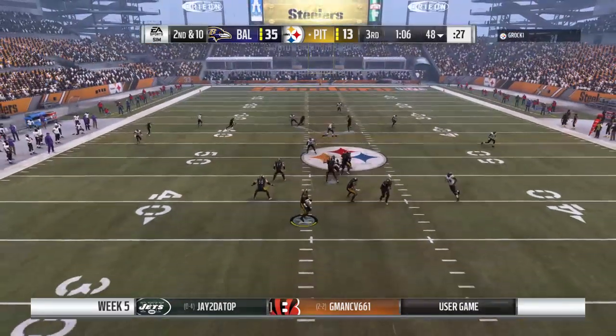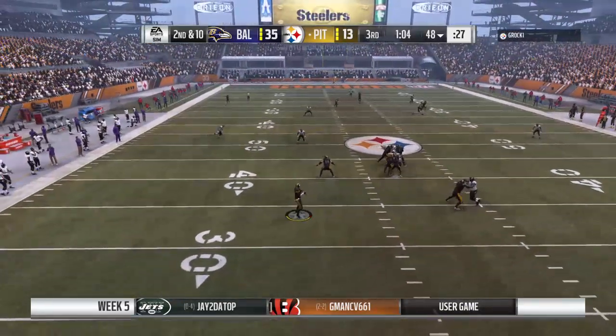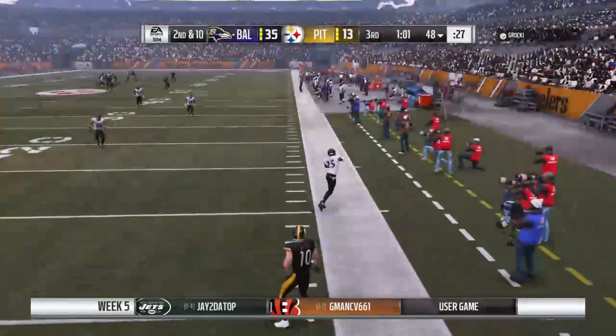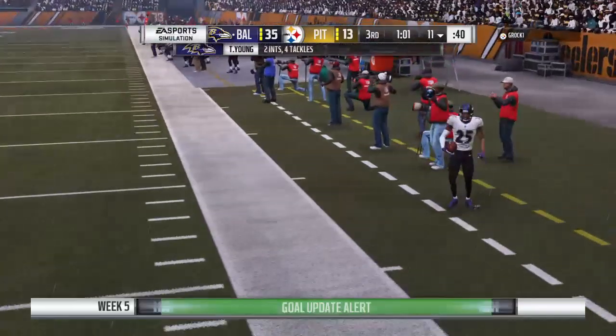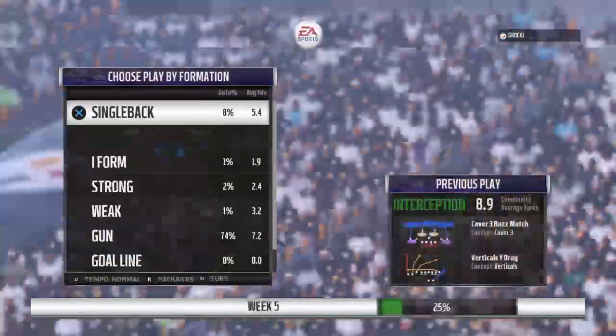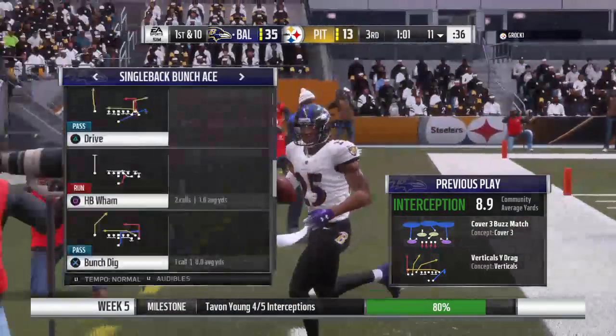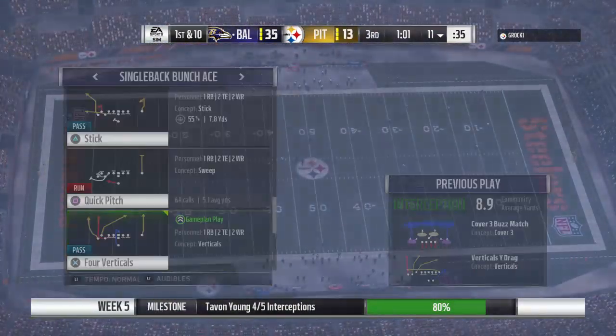On second down, here's Rudolph. He's going to let this one go deep. And now here is another interception. Picked off by Tavon Young. What a nightmarish game he's having now. 6 interceptions that he has thrown.